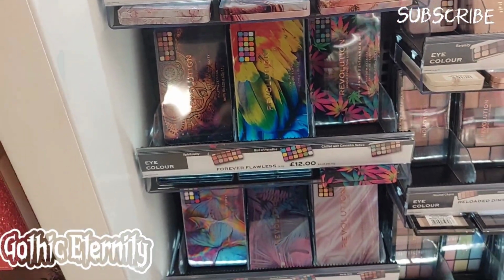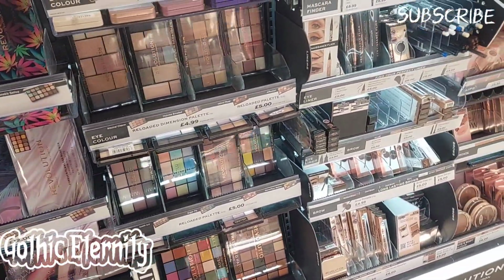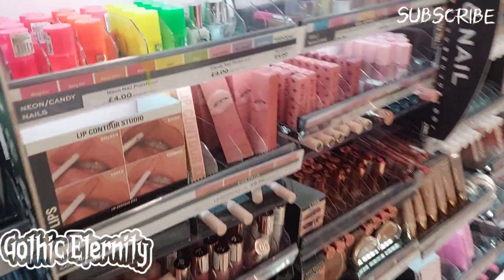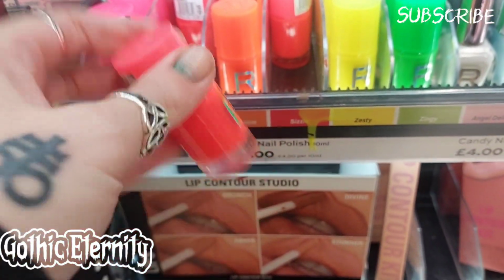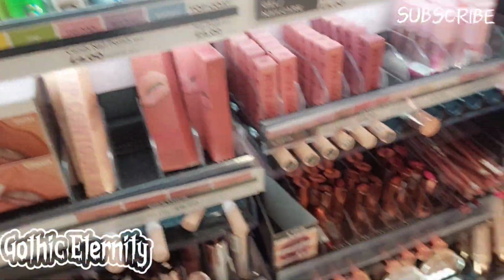And then I spotted this massive display full of eyeshadow palettes, and I got quite excited by all these different colours. Ooh, neon nail polish. And oh, it just reminds me of Team Rocket for some reason.